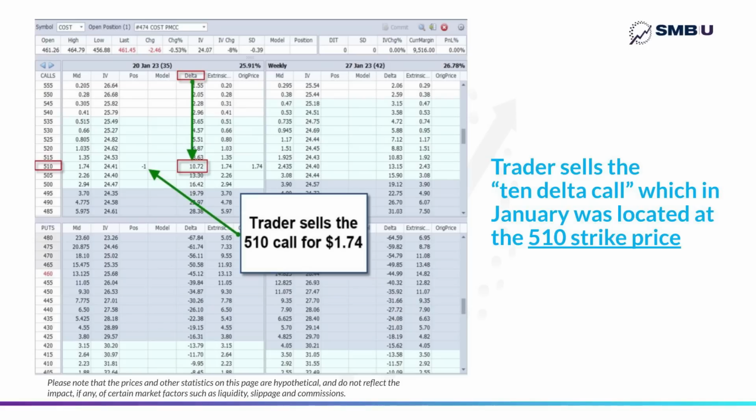And so in other words, it's pretty unlikely that the stock will close above 510 in a month. And just to remind you, a call option represents 100 shares of stock. So when you sell a call for $1.74, you're actually going to be receiving $174 in cash in your account.